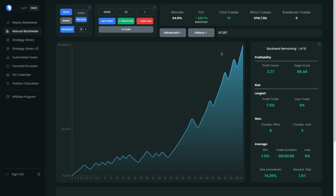The equity curve has risen like this over the past 3 years. Now let's take a look at the statistical results inside. I used a risk per trade of 5% with a capital of $10,000 and an RR of 1:0.5 as before. The win rate came out to 64.91%. The P&L, or profit percentage, achieved a return as high as 420.7%.